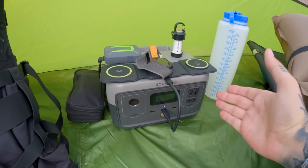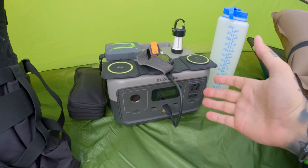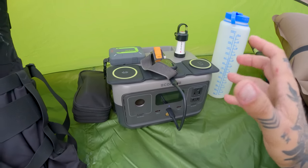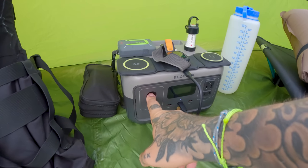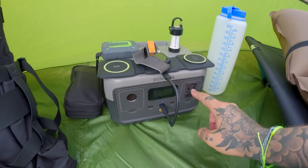This is probably the bougiest part of my camping setup. This is the EcoFlow River 2, and it is an electric generator. So basically it is a battery bank on steroids. So you've got your 12 volt here, 2 USB-A's, a USB-C, and then 2 AC outlets.